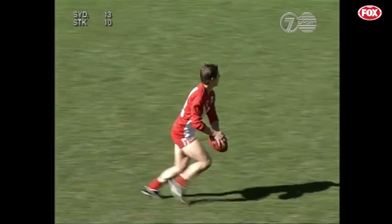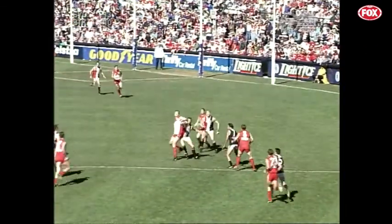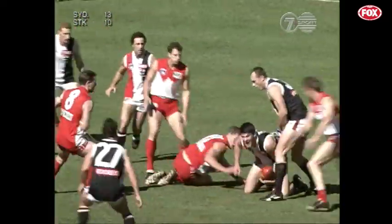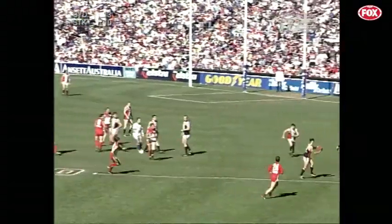332nd game. Marvellous achievement by Roos. And now Orchard. Towards right half forward. A big pack of players. Almost the one-hander pulled down at the back by Mark Bayes, but it's going to be a free kick and it's going to go the way of St Kilda.